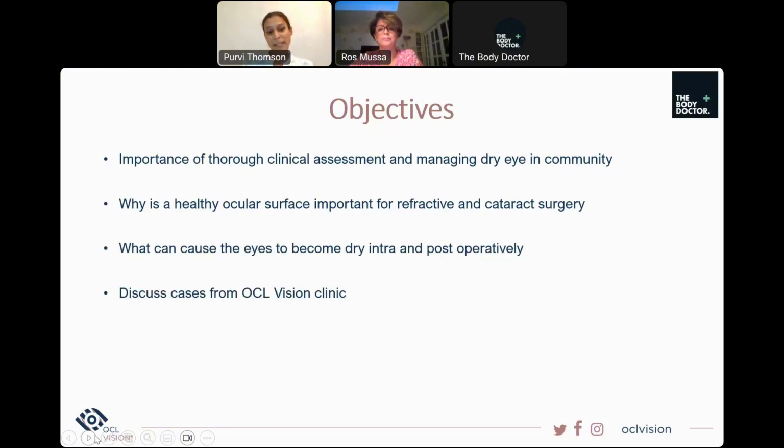I always find the best way to educate is from cases. I love learning from actual real life cases. Ros, I don't know if you're the same with that. But I think that's the best way, right? You put all your science together and you look at what's actually happening in front of you, and that's what makes it come together.